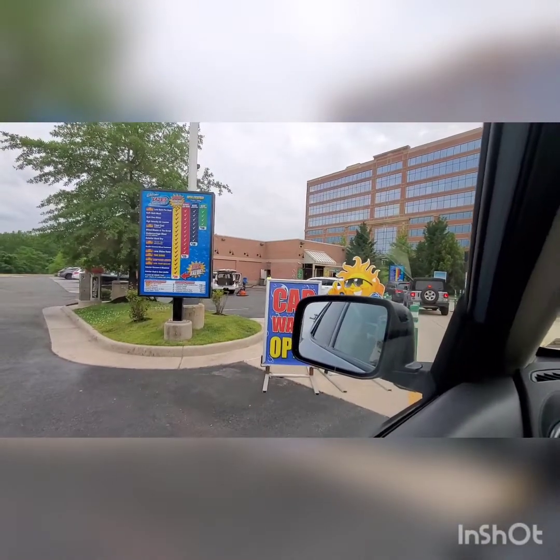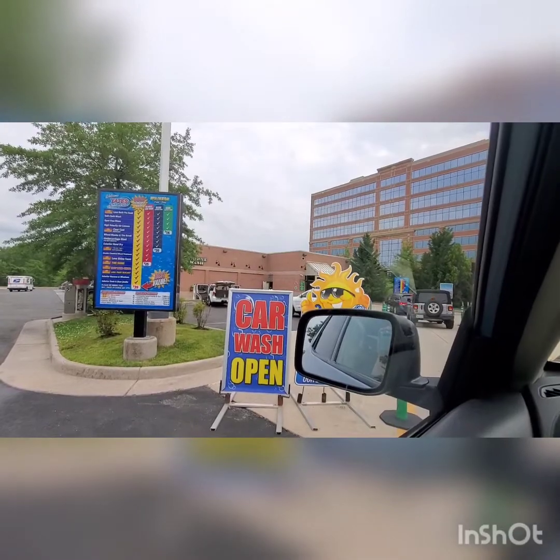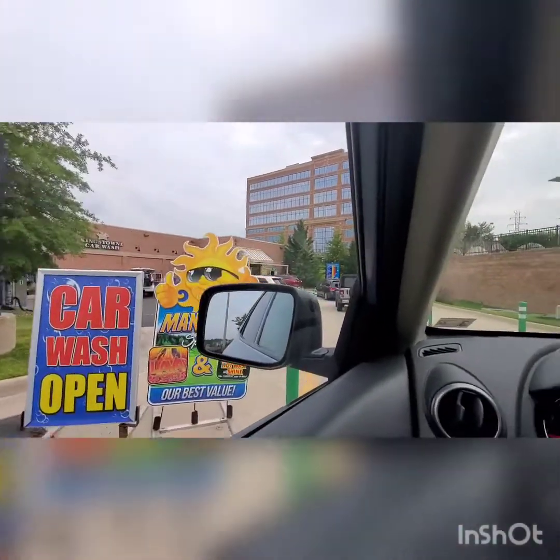Looks like they raised the prices a little bit here. I'm just going to go ahead and get their $16 basic express wash, which includes the lava bath pre-soak, which is pretty cool. And yes, of course, a soft cloth, dryer, spot-free, whatever.